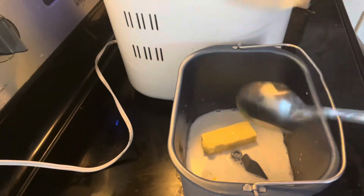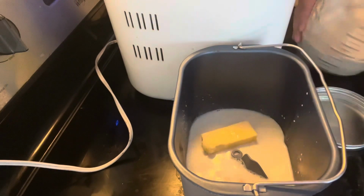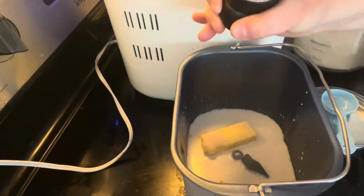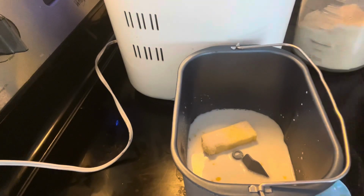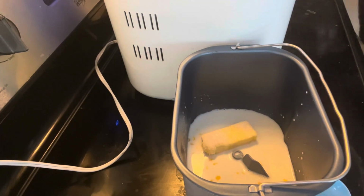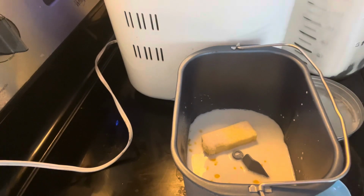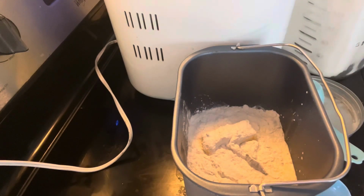So I'm just starting by putting a cup of warm milk and about 1/4 cup of butter into my bread machine. I add a beaten egg and about 3 tablespoons of sugar and a 1/2 teaspoon of salt. Then I cover that with about 3 1/3 cup of flour and 2 teaspoons of yeast. And I just set mine to my dough cycle on my bread machine. It takes about an hour and a half, which is nice.